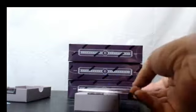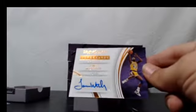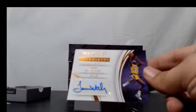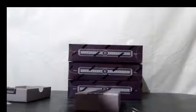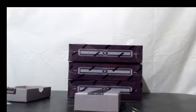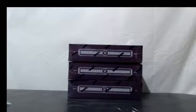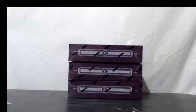And 14/75 for the Los Angeles Lakers, James Worthy. Not a bad auto, but not the name I thought it was. Solid hit for the Lakers. Box three.